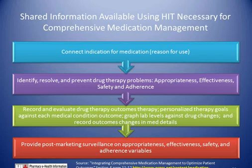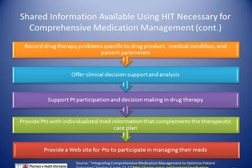Some of the most important information that needs to be shared from an HIT standpoint, which will be necessary for comprehensive medication management, is to connect indications for medications, or basically the reasons for use, to identify, resolve, and prevent drug therapy problems, to assure appropriateness, effectiveness, safety, and adherence, to record and evaluate drug therapy outcomes, record personalized therapy goals against each medical condition outcome, graph lab levels against drug changes, and record outcome changes in med details. Provide post-market surveillance on appropriateness, effectiveness, safety, and adherence variables.